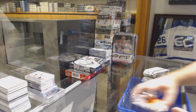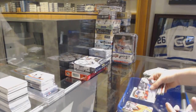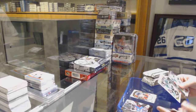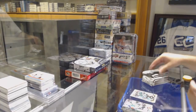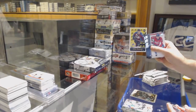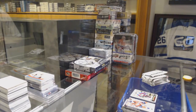Gustav Olofsson for the Minnesota Wild. I swear we had this team before, didn't we? Chandler Stephenson for the Capitals. How many of you guys, and be honest, how would you rank Coffey higher than Grant Fuhr or Fuhr higher than Coffey? Patrick Sharp for the Dallas Stars. Mikko Rantanen, retro rookie for the Avalanche. Who would you guys rank higher?